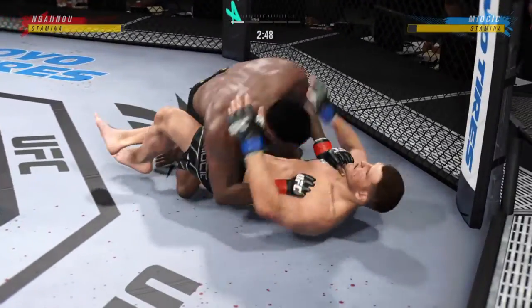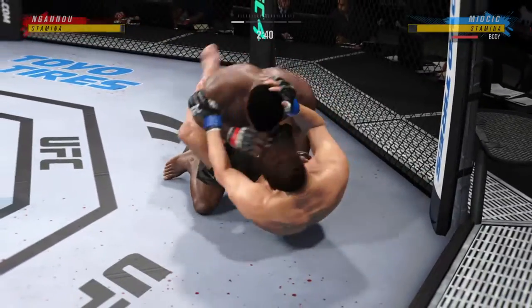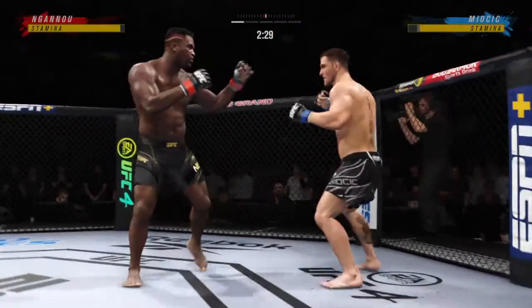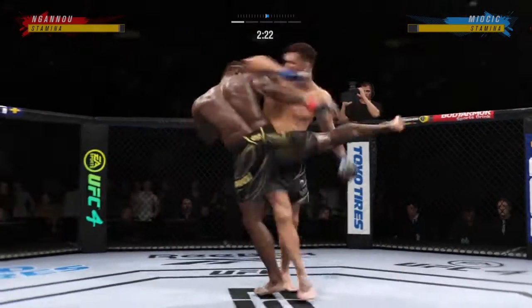All right, he's very comfortable fighting off his back, DC. Now looks like he's trying to hip escape. Yeah, he's trying to hip escape or maybe look for a Kimura here. All right, so inside the open guard of his opponent. You got to be careful playing around for too long here on the ground with this guy. So just over 20 total strikes have landed for Francis Ngannou.